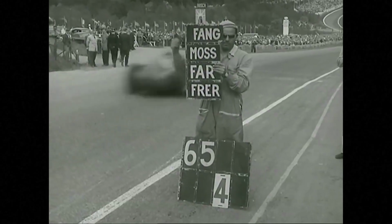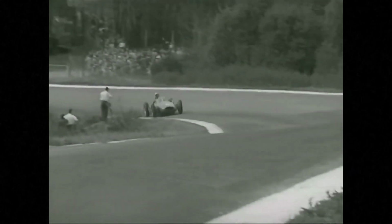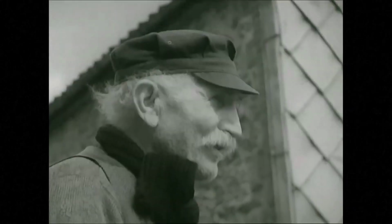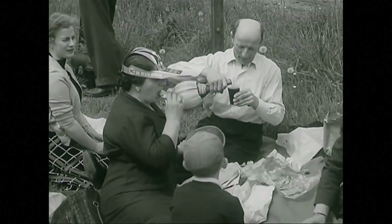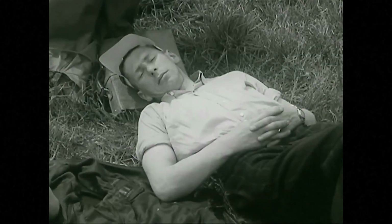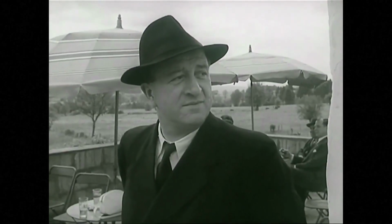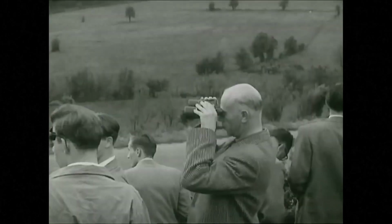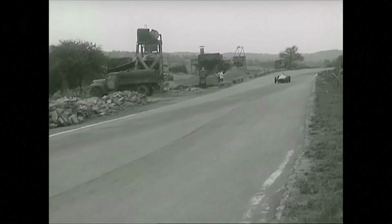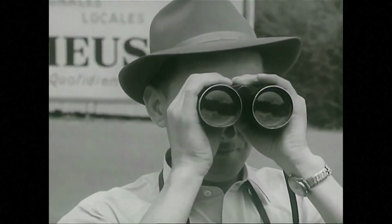So now we have Fangio, Moss, Farina and Paul Frère. Belgians could not have hoped for more. Paul Frère in a works Ferrari is 4th. For some, it's now time to relax and enjoy the scenery. But for the more wide-awake spectators, there is still fine driving to watch. Speeds are reduced a little now, for the road is getting slippery with rubber and oil left by the cars. But there goes Fangio again, still driving a hard race.